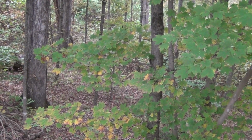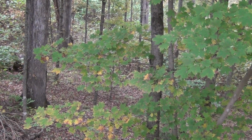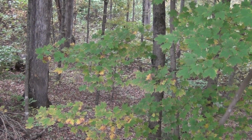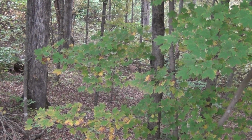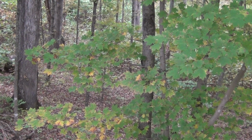Well, I think I'm calling it quits for the morning. Had those two little bucks come in and just milled around here for a minute. It was good to see a couple of deer. Those are the only ones I saw all morning and came pretty late. That was almost 2 hours after daylight that they came through here.